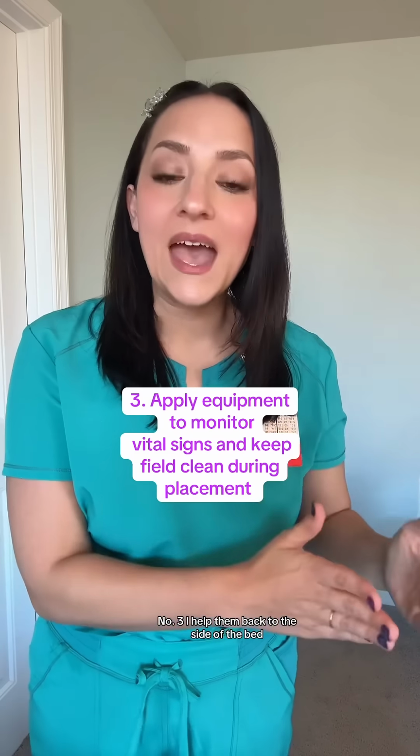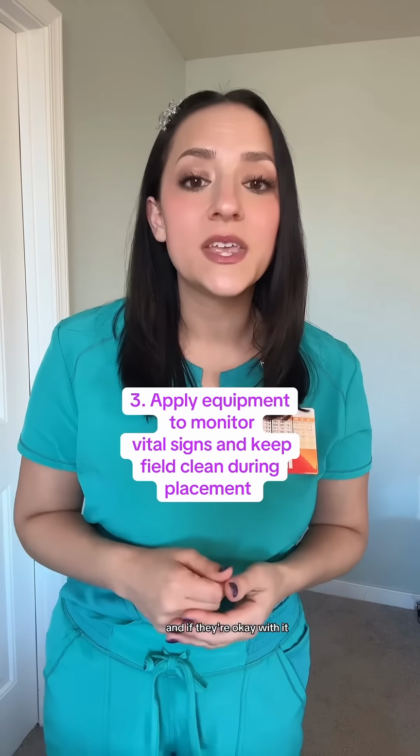Number three, I help them back to the side of the bed, and if they're okay with it, I apply a blood pressure cuff to their arm. Usually on the other hand, I place a pulse ox sticker, which is a little sticker that has a glowing red light to tell me what your oxygen and heart rate level are. And then me and my patient, and if they have a visitor, we all put on surgical caps to keep our hair tied back. Where I work, the visitor is allowed to stay at the bedside during the placement of the epidural, so the visitor and I will then put on a surgical mask.